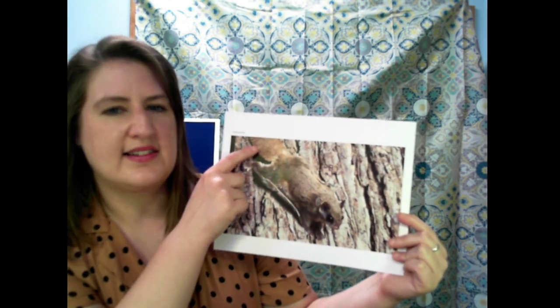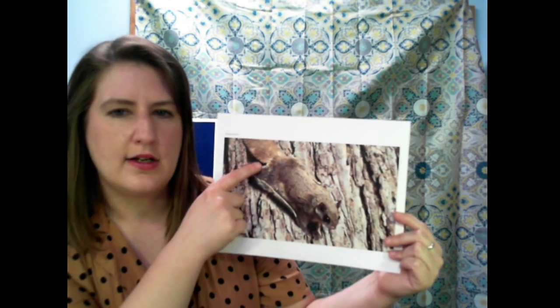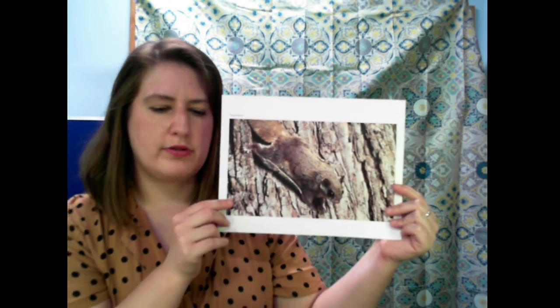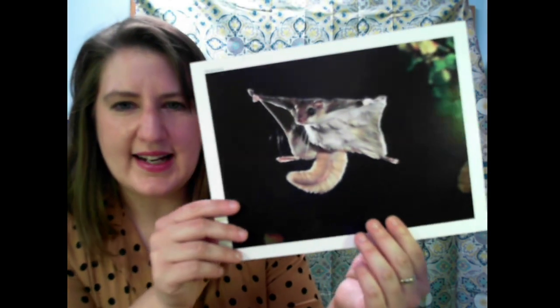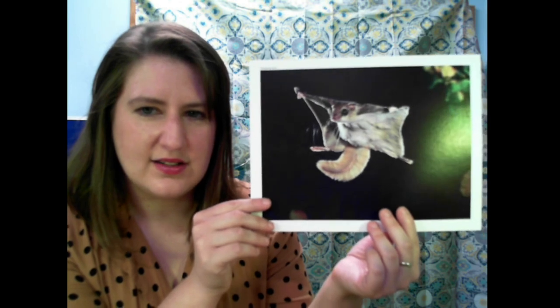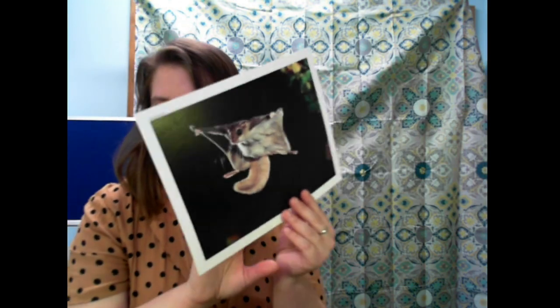You can also tell his tail is a little flatter than the other squirrels that we saw. So here he is on a tree, and I also have a picture of him gliding in action. Oh man, he is so cool. So that is the flying squirrel.